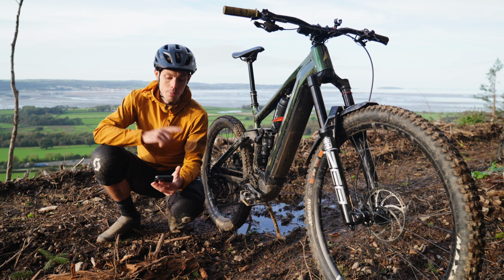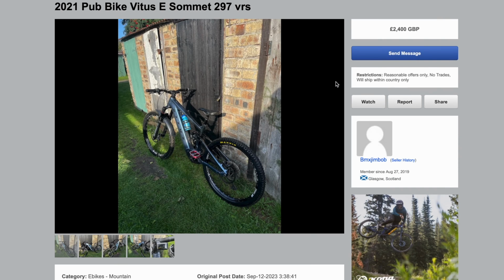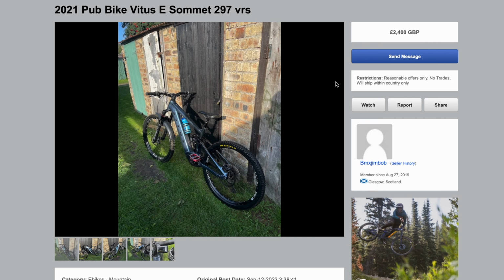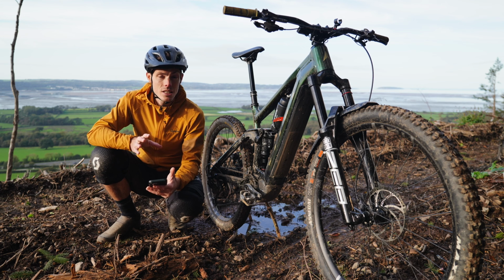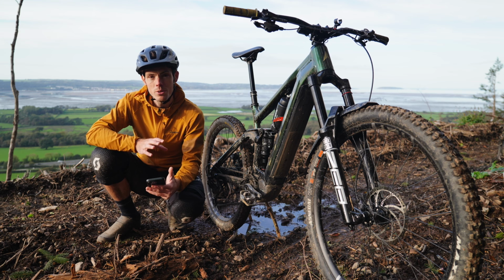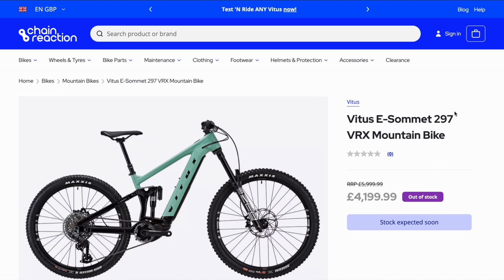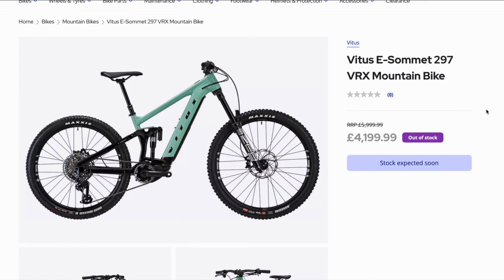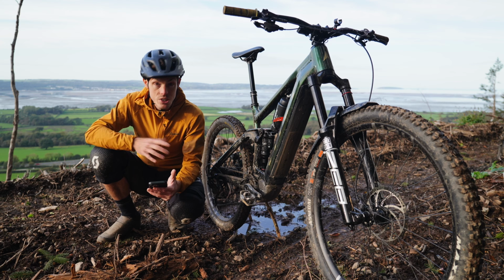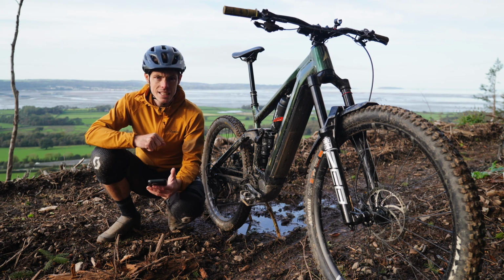And then if we look a little bit further back, I found a 2021 E-Sommet VRX for only £2,400 with only 90 miles on its replacement motor. That to me is a used bike that's a couple of years old, but with an almost brand new motor, it could be worth the risk. So the question is, do you need to spend £4,200, which is the price of the current 2023 generation E-Sommet VRX, which in my opinion is one of the bargain bikes of the year? Let's see what you're getting with that new bike.